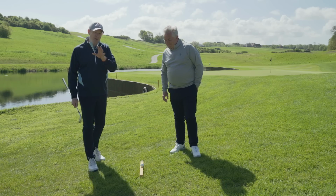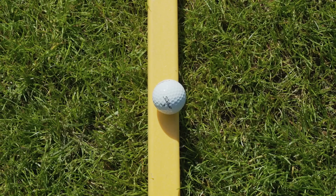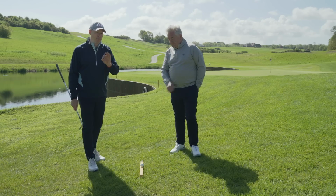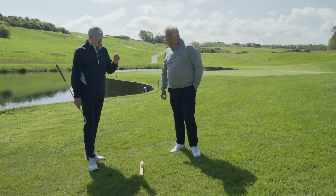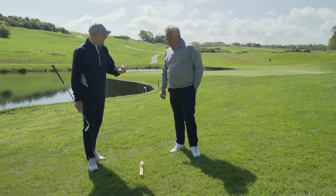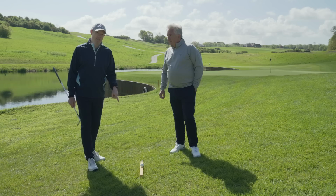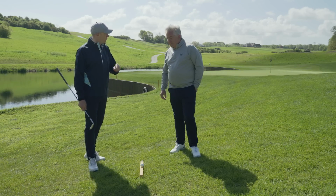Okay, so for this one, you're going to need to use a little bit of imagination. Imagine that the yellow penalty area stake on the ground in front of us is not that. Instead, it's a white line drawn on the ground to mark out of bounds. The question we're looking to answer in this part, Jezz, is when is a golf ball in bounds and when is it out of bounds? And the reason we've put the ball in this very specific position is that depending on the direction of play, this ball is either in bounds or out of bounds.